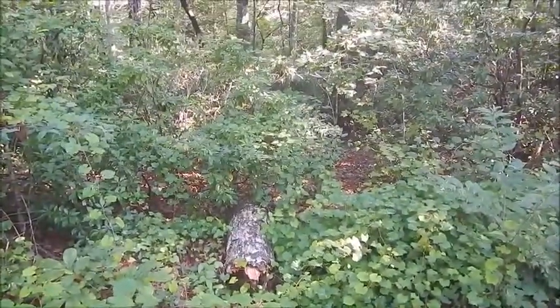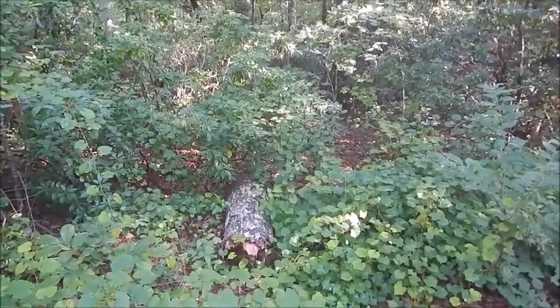But that just goes to show, if you need bait, there's bait. And I know there's worms up under that log. I actually rolled it over and rolled it.